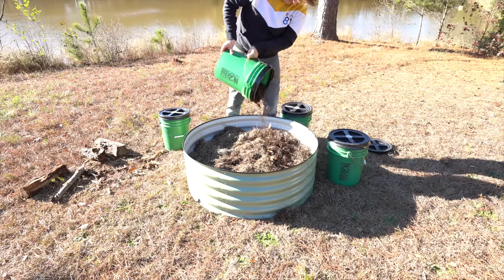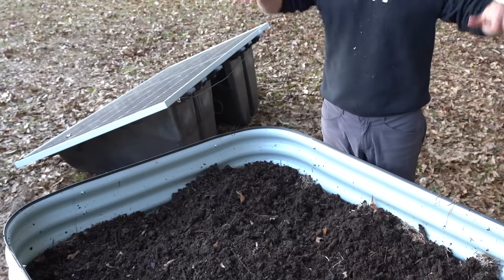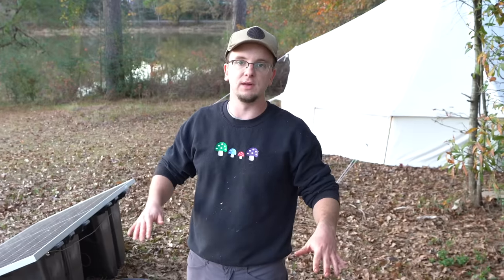The third layer for your raised bed is compost. It's one of the most important layers. This is what it's going to look like once we've got more compost layered on. It'll continue compressing the leaves and the grass clippings over the next few months leading up to spring.